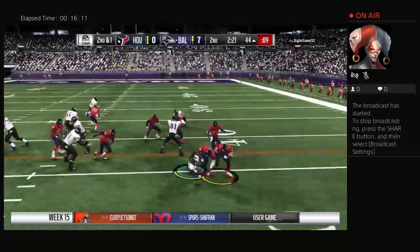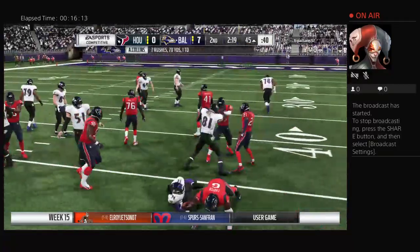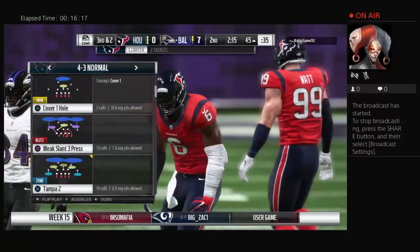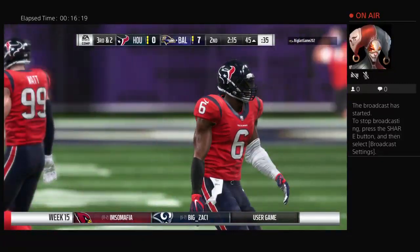This is Collins on the handoff. And he'll lose yardage on the play back at the 45-yard line. That'll be a loss of a yard, and it leads to a 3rd down.